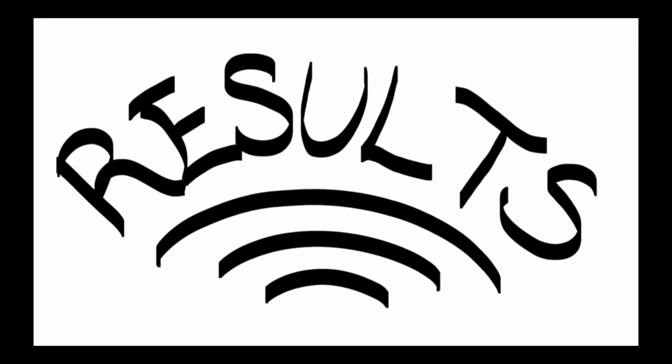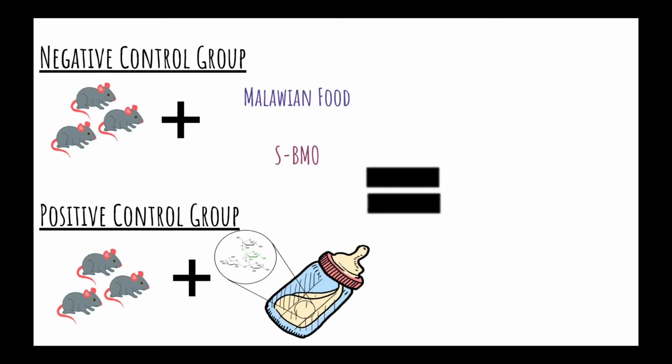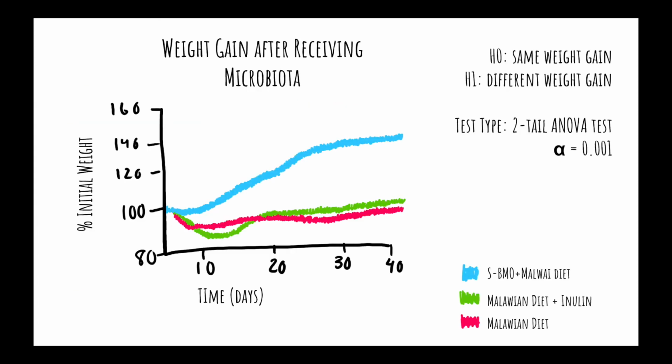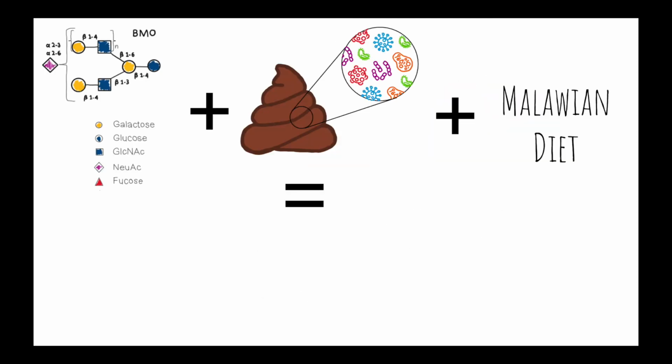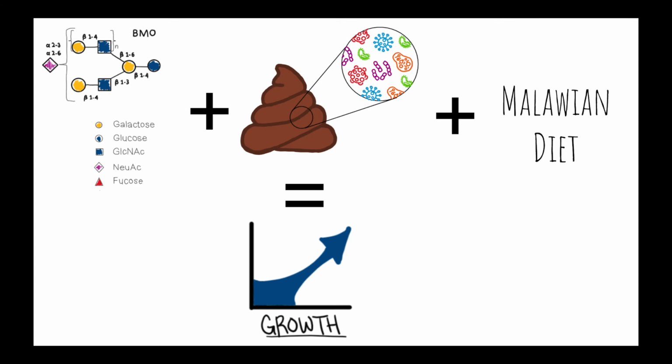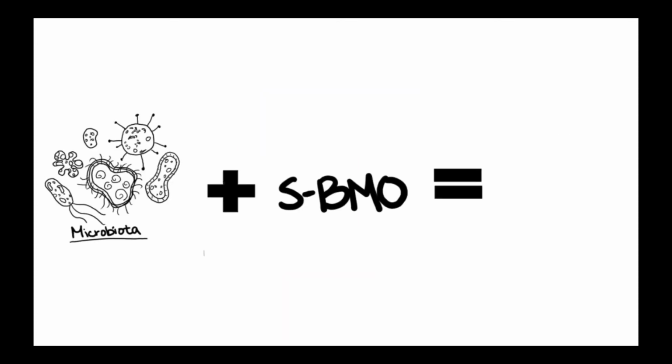Looking at the results, the experimenters found that the negative and positive control groups had no growth effects, which was measured by whether or not there was a change in body weight and lean body mass gain. However, the group of mice and the piglets that were also fed microbiota from the feces of stunted infants did exhibit promoted growth. This demonstrates that there is a causal, microbiota-dependent relationship between SBMOs and growth promotion.